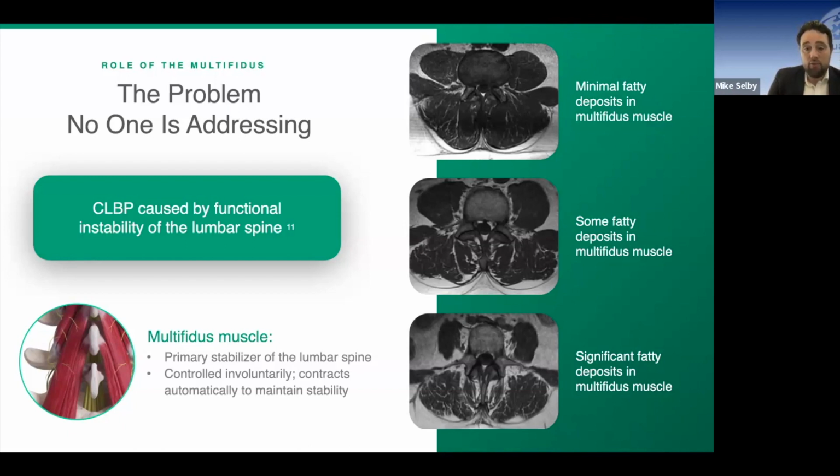Middle one shows some fatty deposits, and the lower one quite extensive fatty deposits within the multifidus muscle. And it does vary a little bit by level, and it's natural to have a little bit more fat down there at L4-5, and in particular L5-S1, even in very fit patients.